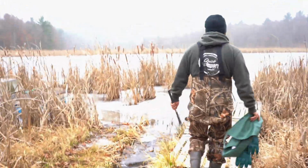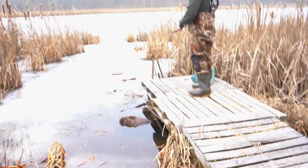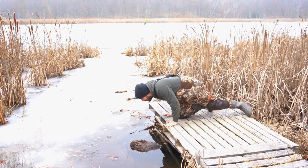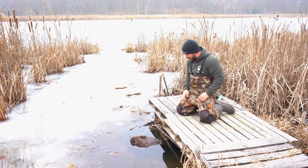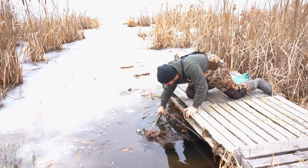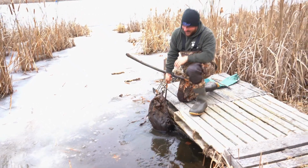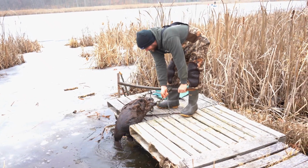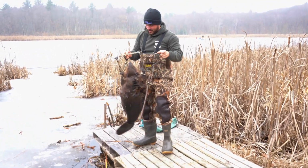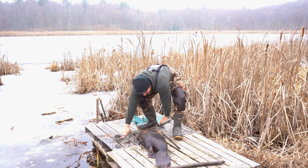Oh shit. Yeah, buddy. Woohoo! Oh, I got him by the head. He said I had him by the tail. That's a big beaver. Oh, yeah. Holy shit. That's what we were looking for, right there, baby. God damn, that's a big one, dude.